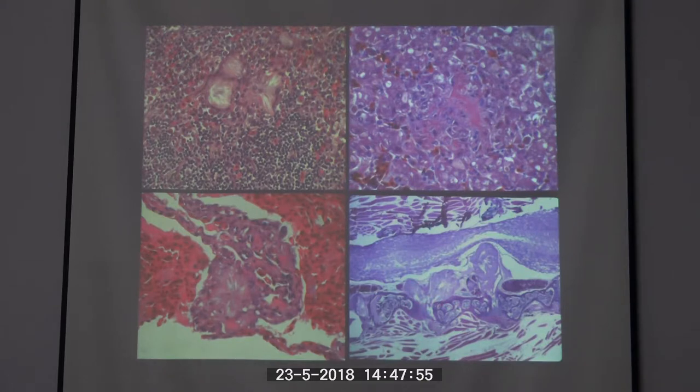It does not necessarily form these discrete urate tophi, but again, more an accumulation of fibrinous material that can be disfiguring in the joint, and when involving the articulations of the spine, will protrude up into the spinal canal and cause displacement and compression of the spinal cord. Very severe deposition disorder.